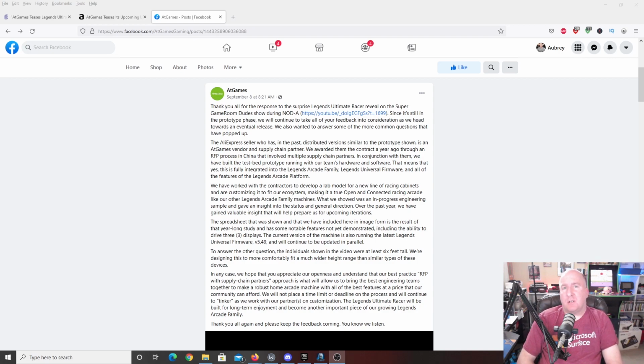It sounds good. I mean, at least it's not going to be really small like the Outrun cabinet over by Arcade 1-Up. It was a good idea, good concept, but much like any of the other Arcade 1-Up cabinets, people are modding it. They're putting their own racing chairs in there that they're getting from auto dealers. So it's kind of crazy.